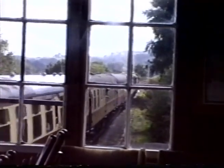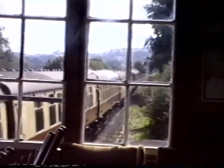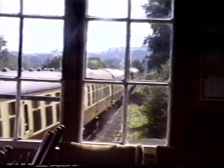One final shot of our train leaving Hampton Loade Station and the end of our visit to the Severn Valley Railway.